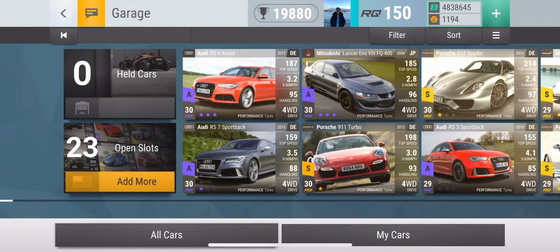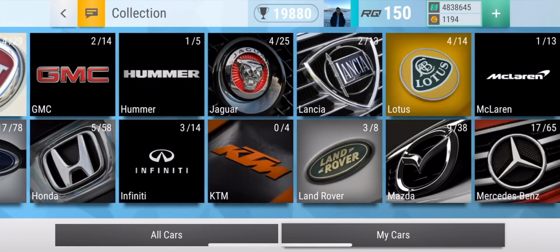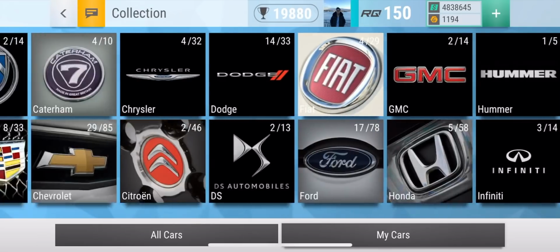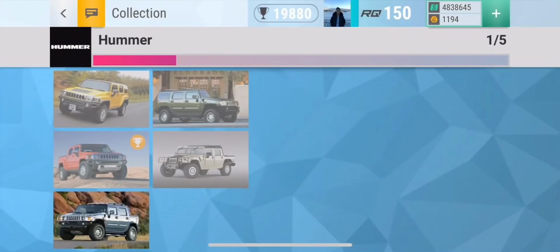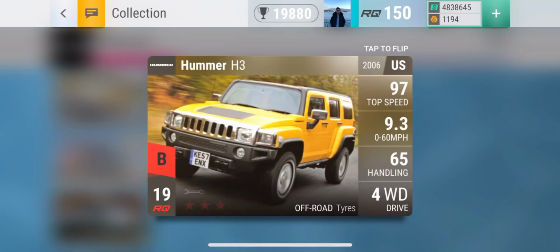And just real quick, I will show you the Hummer that I was actually talking about. I do apologize for that little mistake. And let's see, Hummer. And right here, the Hummer H3. This was the car that I wanted to show. This is another car that you can get from the American 2000s carbon fiber. My verdict is I will not open one.